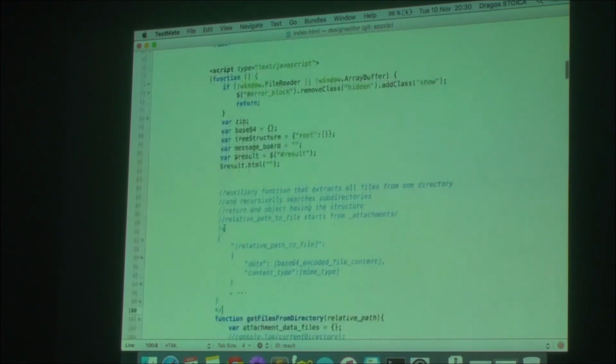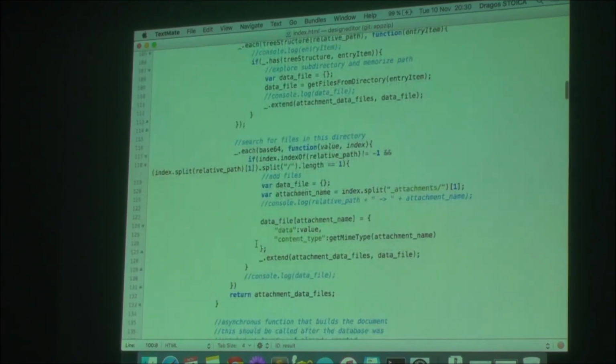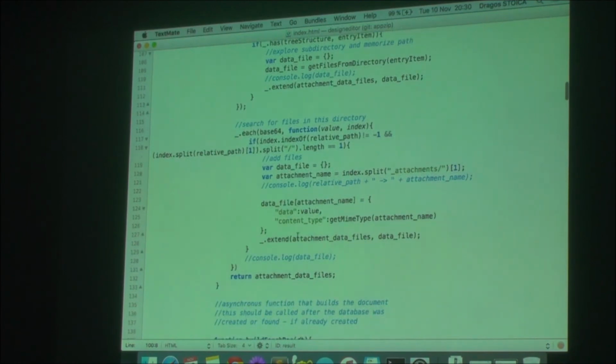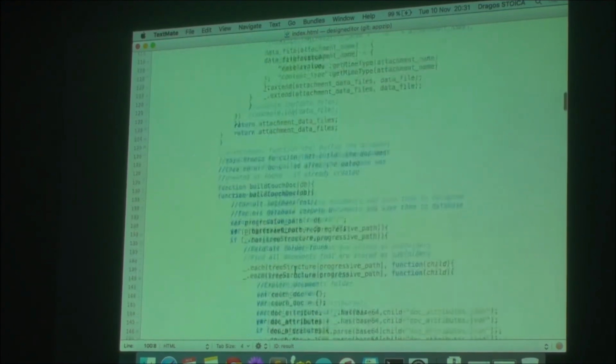So what I'm doing here, I'm reading the zip file. I'm gonna parse the directory recursively. Then I'm gonna put the attachments. I have two types of attachments. They are plain text, like the JS files, and I may also have binary data like images, fonts and some other things.